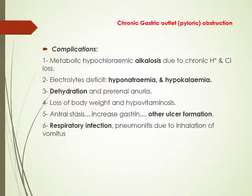In case of antral stasis هيزيد الجاسترين هرمون وبالتالي هيكون فرصة تكوين ألسرز جديدة ممكنة. هيحصل respiratory infection pneumonitis due to inhalation of vomitus. ده طبعا في severe cases.